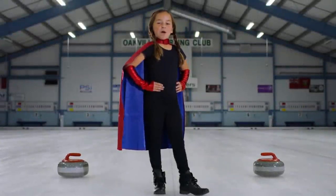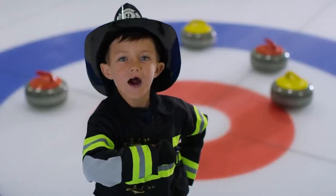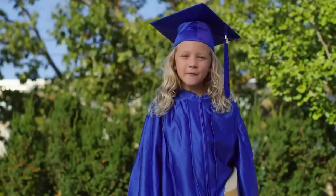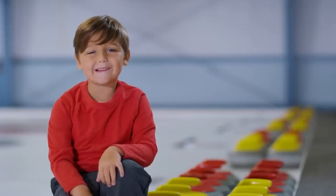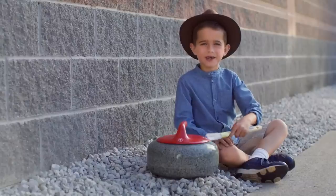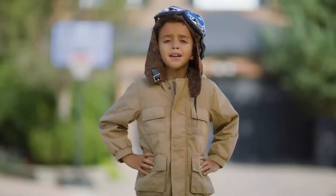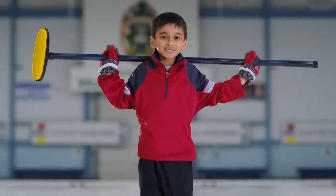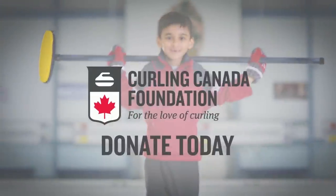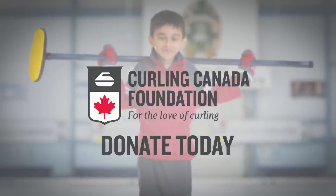When I grow up, I want to be a superhero. I want to be a firefighter. I want to graduate university. I don't know what I want to be. I want to be an archaeologist. I want to be a scientist. Pilot. Coach. Carpenter. I'm going to be a curling champion. Kids dream big. Your support will help them realize their dreams on and off the ice.